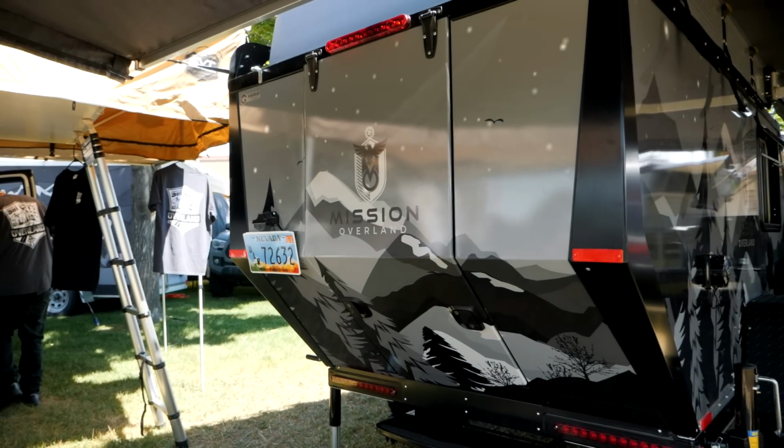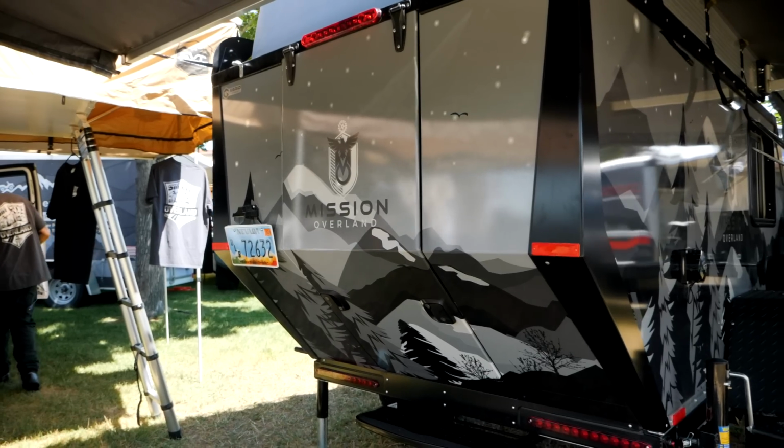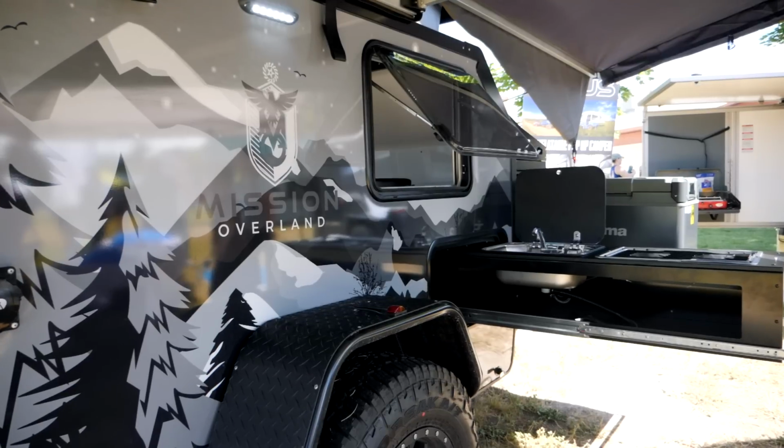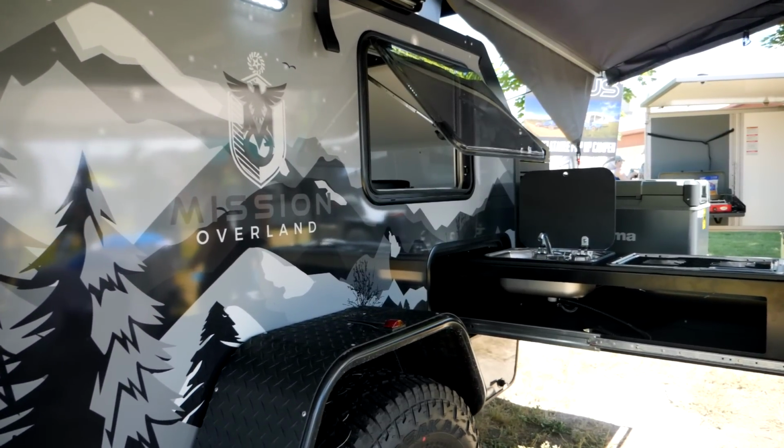At 2,200 pounds, that's quite light for what is all added to this trailer. I mean, there is a lot of accessories, there is a lot of overland specific hardware and build processes, so this is coming in pretty low. But if you notice, the gross weight is high, 3,500 pounds, obviously.